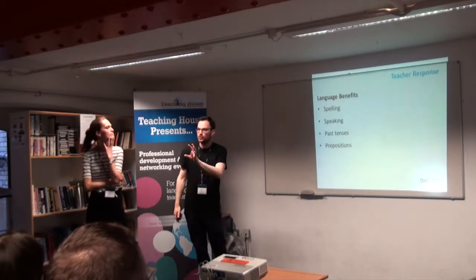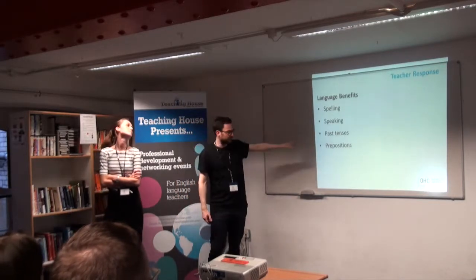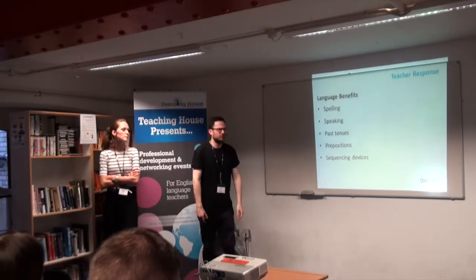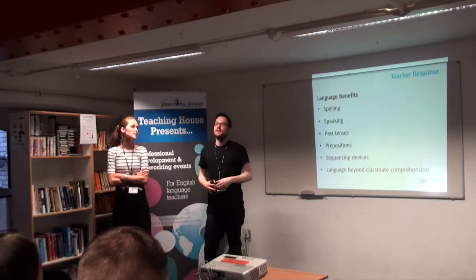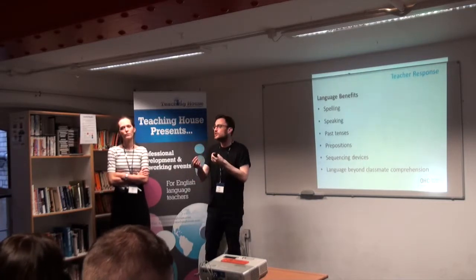Prepositions that we've mentioned there, using them, and I would include here phrasal verbs or whatever you want to categorise those as. Sequencing devices, like we talked about: before, after, following. That's not a good one for a diary, really, is it? And then maybe some language beyond classmate comprehension, and this is where it comes back to that individual feedback.